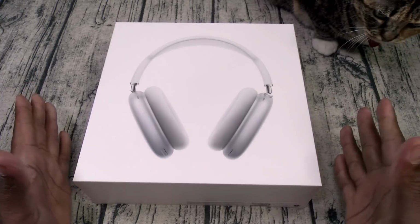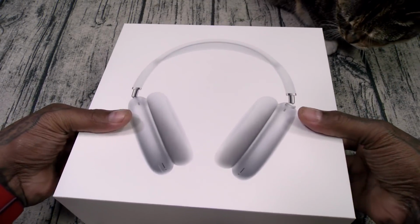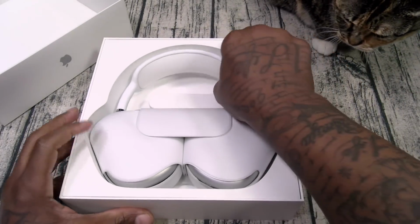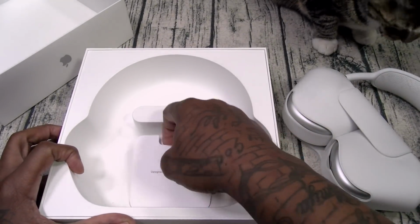Now, one thing I love about Apple products is the presentation. So let's enjoy this. Here we go. Inside. Now, I went with the silver. These look sick. All right. Let's see what else you get.